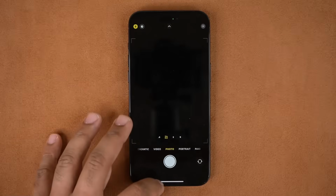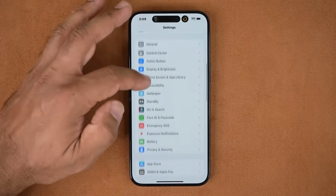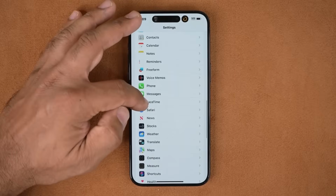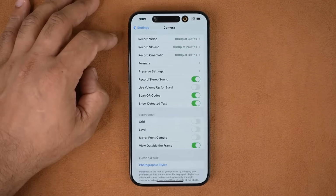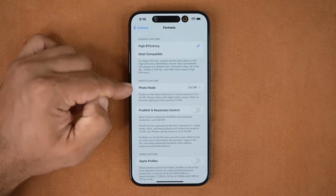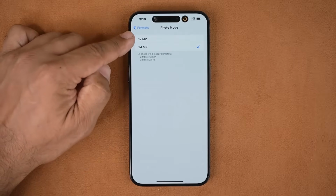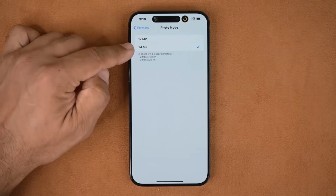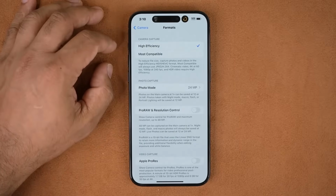And also, when you exit this and you go to the settings, you are able to go down to the camera settings and make some really important modifications. This is a very expensive camera. You want to make sure you know exactly what you're doing with it. So if you go to formats here under camera settings, you can see the default photo capture mode is in fact 24. You can go to 12, but I recommend keeping it at 24 to get the best quality. Plus, they're very fast, so that's not a problem.